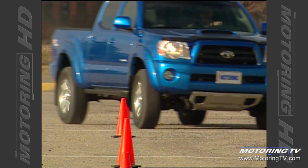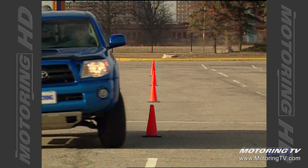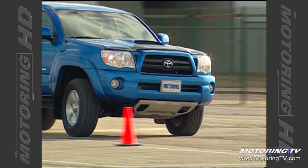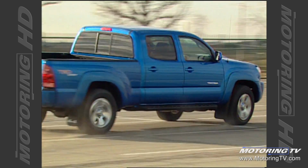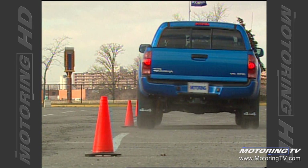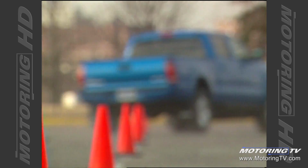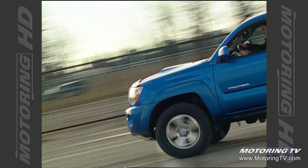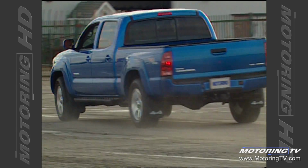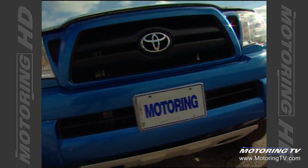On the handling side, this package adds Bilstein shocks, larger 265/65 R17 tyres mounted on attractive aluminum rims, and a limited slip differential. Now, the base suspension is pretty good as it delivers a crisp feel to steering input while controlling body roll quite well. The TRD bits and pieces make a big difference, as the Tacoma now tracks an even truer line, and this in spite of its taller stance and elevated ground clearance. Simply, the better shocks control the rest of the suspension with more authority, and so while you never quite forget you're behind the wheel of a truck, this is about as good as it gets.